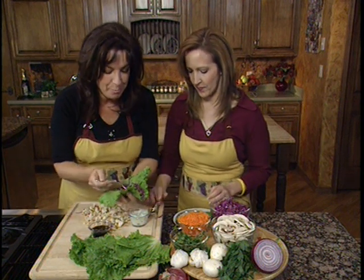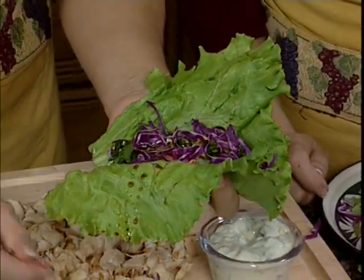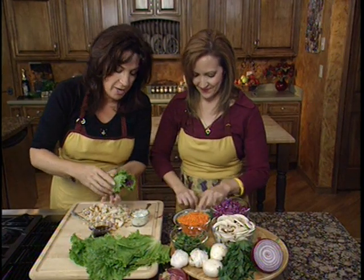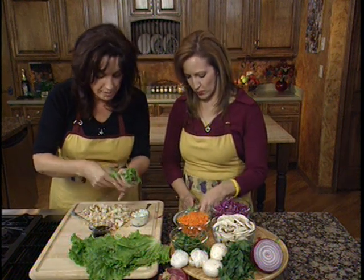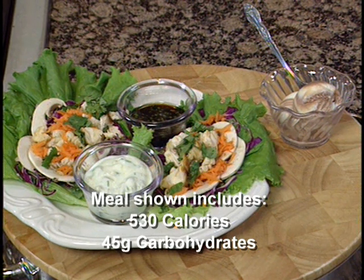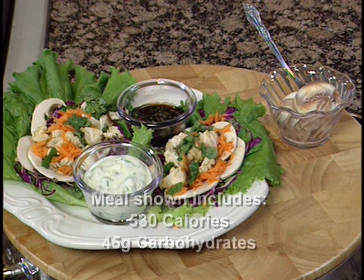Oh, I'm sorry. We obviously need a bigger kitchen. And I'm going to have the oriental dipping sauce. That's what I'm going to do. So she double dipped. I know, that's what I do. Okay, so look. Now, is that great or what? It's beautiful. Just roll it up and take a bite. The two lettuce wraps and half a cup of frozen yogurt make up 530 calories with about 45 grams of carbohydrates.